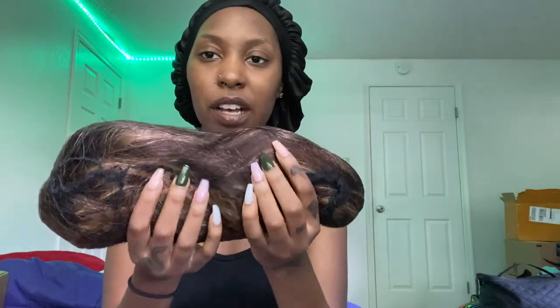So let's talk about the items that are in the box. I got a thank you letter in the box. I got a pack of wig caps that came with two. And then I got the wig itself. On the packaging of the wig, it just gives you what you got. So I got a 13x6 lace frontal with medium brown lace, in a 20 inch, and it comes in this bag. And it comes wrapped up in this wig cap.